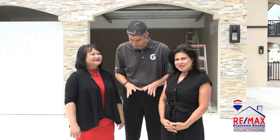I wish we had some hollow blocks so you guys could stand on so we'd all be the same height, but apparently not. But what are you guys going to tell us about today?